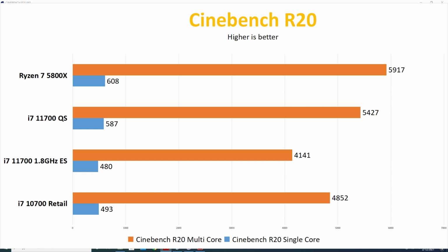In Cinebench R20, it is about the same situation. It's about 10% slower than the 5800X in multi-core performance, and only about 2% slower in single-core. It also brings a double-digit IPC increase over the 10700, which again matches what Intel claimed.